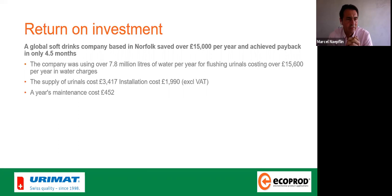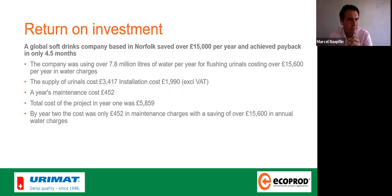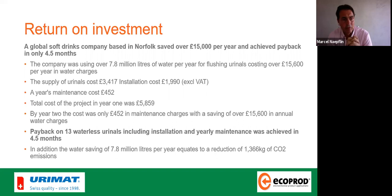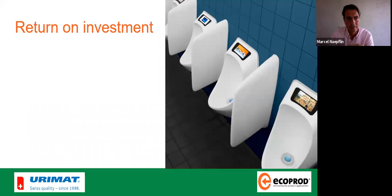£3,417, installation cost £1,990. A year's maintenance cost is calculated at £452. So the total cost of this project in year one was £5,859. By year two, the cost was only £452 in maintenance charges, with a saving of over £15,600 in annual water charges. So this resulted in a payback on 13 waterless urinals, including installation and yearly maintenance, of only 4.5 months. In addition, the water saving of 7.8 million liters per year equates to a reduction of 1,366 kilograms of CO2 emissions. So it's another nice example of how waterless urinals work economically.